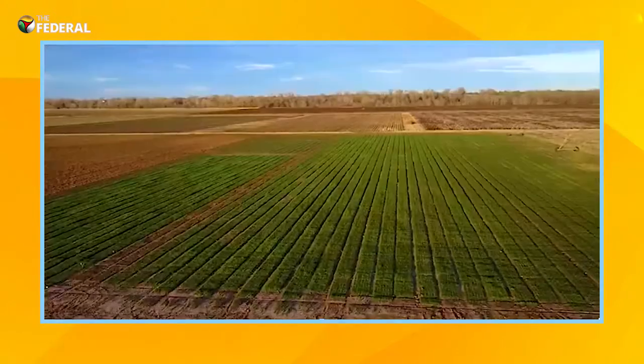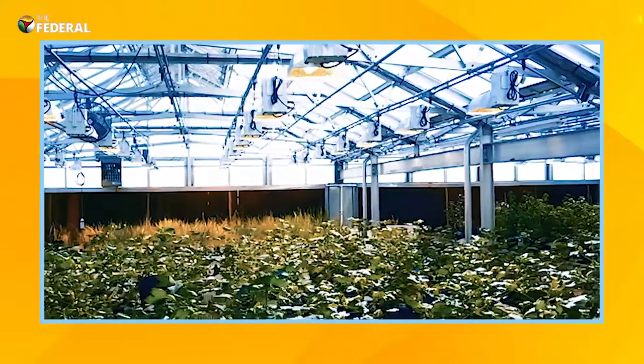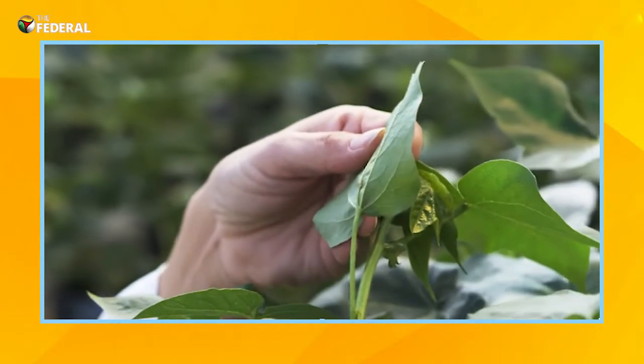The GEAC, which is the apex regulator for GM crops, approved it for commercial cultivation in May 2017, but even 5 years later, the government has not allowed it to be cultivated by farmers. Dr. Pental, welcome to this program and thanks for making the time.